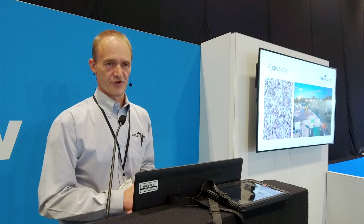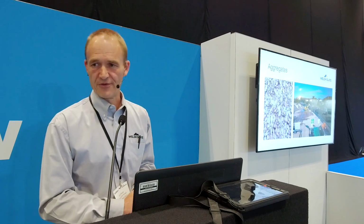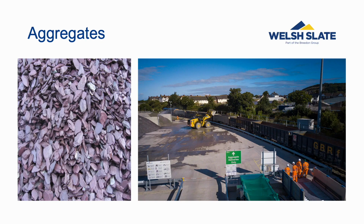And the sort of lowest form and the catch-all is then an aggregate, which is partially where we fit in with the Breedon Group. They've got strong connections within aggregate customer bases and uses. So any waste that comes from any of those other income streams gets crushed. You've probably seen purple slate in garden centres and whatever else. That will have originated from Penrhyn Quarry at some stage or other.